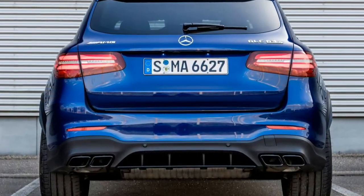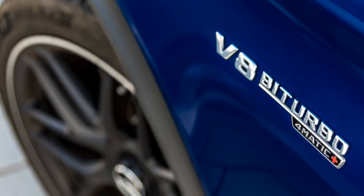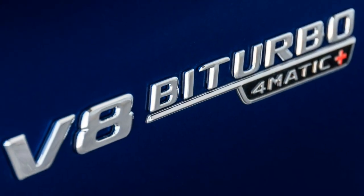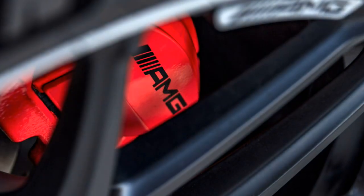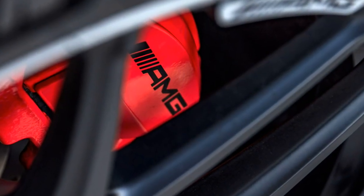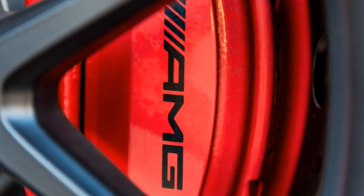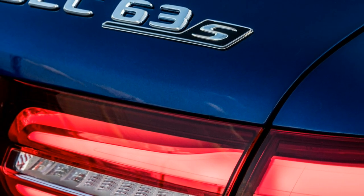To us, until level 5 autonomy arrives and watching movies on our morning commute becomes normal, all this hands-off, automatic braking, steering and so on is pretty much fancy parlor tricks. We'll keep control of our cars as long as we can, thanks. Luckily, the GLC 63 is one for people who actually want to drive.